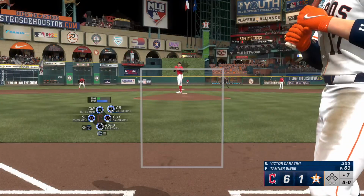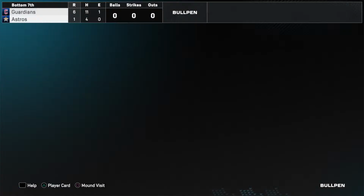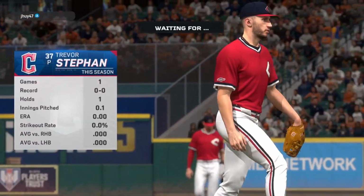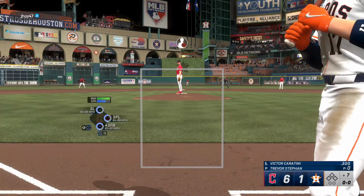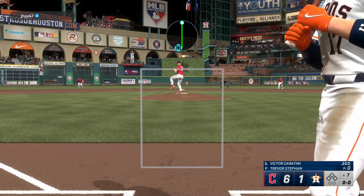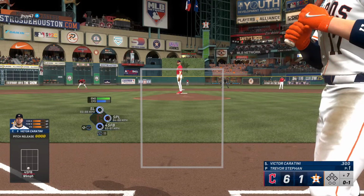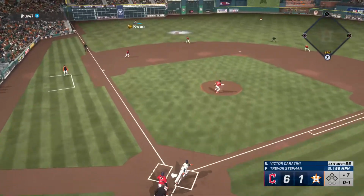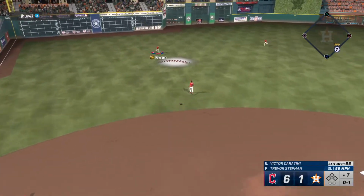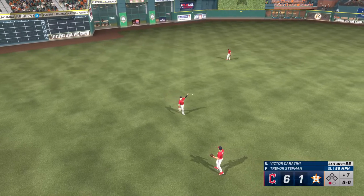And we're set for the last half of the 7th. Now it's going to be Victor Caratini. Trevor Stephan taking over on the mound. And he's got a nice lead to work with, so he should come in throwing strikes, attacking these hitters. That's in there, and it's 0-1. Out towards left center. Kwan heads after it. Makes the catch. And a quick out, number 1.